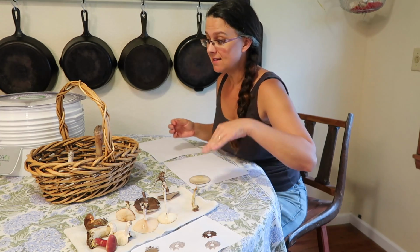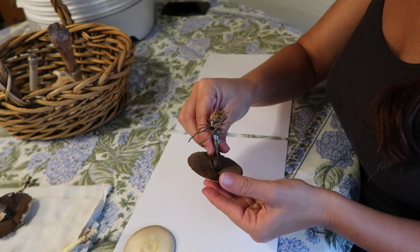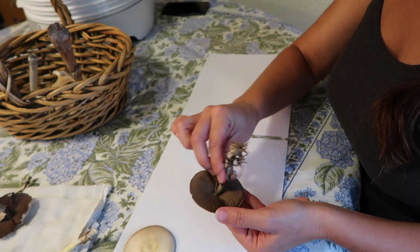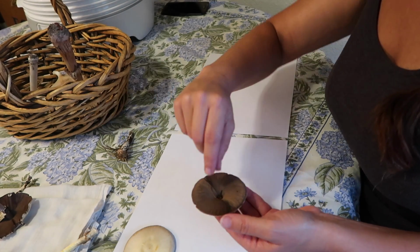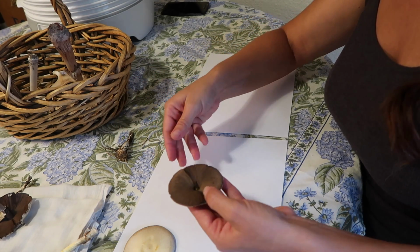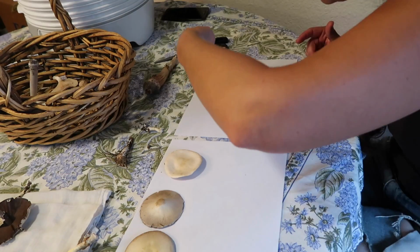But I'm excited to lay a lot of these down on these papers and leave them here for a couple hours to see what they're going to look like. When you make a spore print, you need to remove the stem of the mushroom carefully so that it doesn't crack the mushroom top in half. This has some debris that I'll remove. And you just put it upside down onto the piece of paper and leave it there for a couple hours. You can even leave it there overnight.